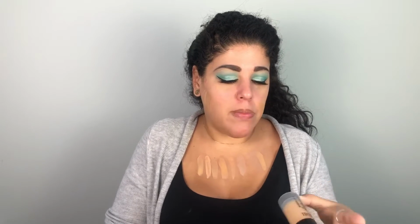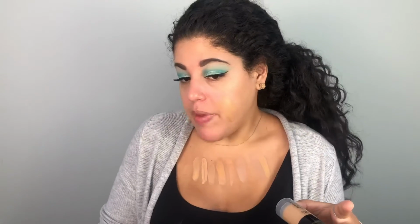The shade of this is medium 6.0. Again, it matches my face pretty well and not my chest at all, and that's what I'm trying to do. I'm not trying to look lighter than the rest of my body as far as my foundation. So I'm gonna toss this because it is a matte foundation.